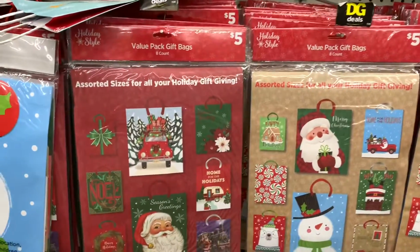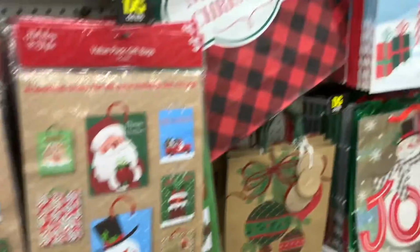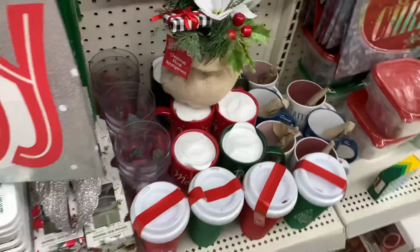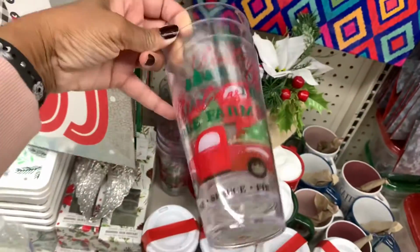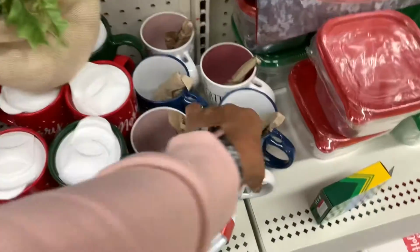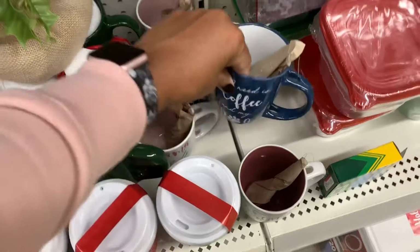Value pack gift bags. You get a total of 8 for $5. Those there. And they have the bigger bags here as well. You get those. Some of the little plastic cups right here with the red truck for $1. And one of these right here, these are a caddy without coffee, and it has a little spoon on the inside. They also have a blue one right here.